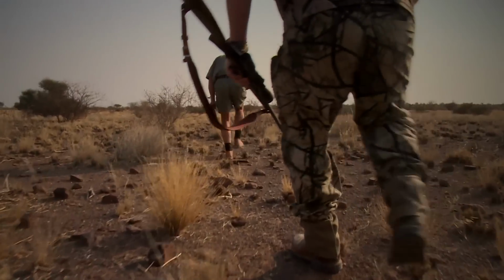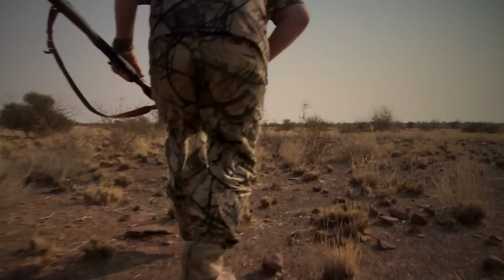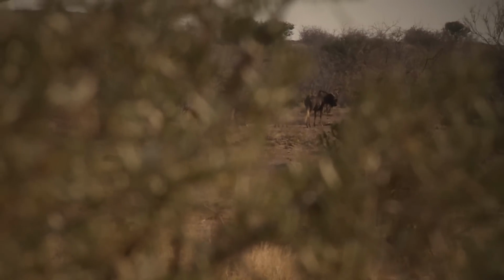After a 2 hour stalk, the hunters finally come within shooting range. And this time, the hunt is on.